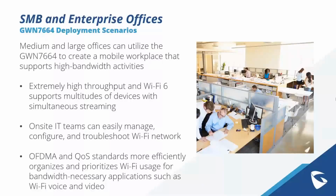So looking at one deployment scenario here, SMB and enterprise offices, definitely a great option. Medium and large offices can utilize the GWN7664. It helps create a mobile workplace that supports your high bandwidth activities. The extremely high throughput and Wi-Fi 6 support multitudes of devices with simultaneous streaming. So in your more dense office deployments, the GWN7664, a single device, can go a really long way.